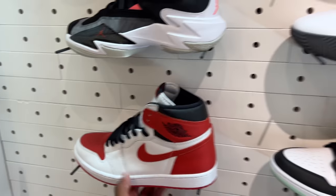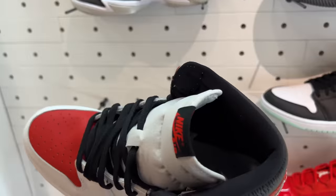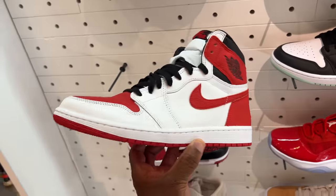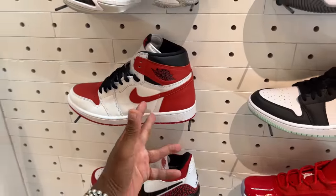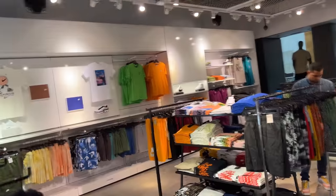And here they go. These are the Heritage, y'all. This was the shoe above, the 312s. Still available. 170 is the price. I don't know what size it is, man. But no, politely pass. I already got two pairs. I think that's it, y'all. That's it for this Foot Locker. There's two Foot Lockers in this mall. And that's a wrap, y'all. That's all the shoe stores.